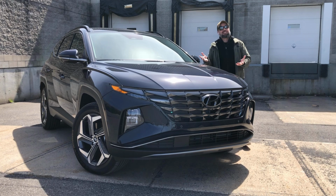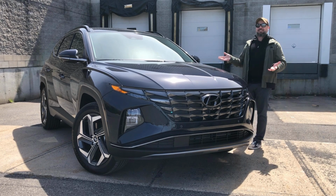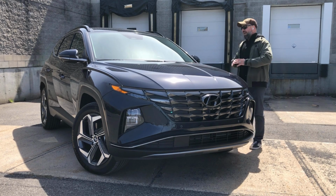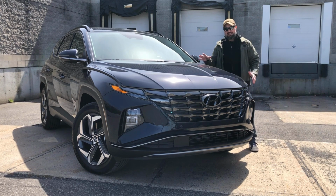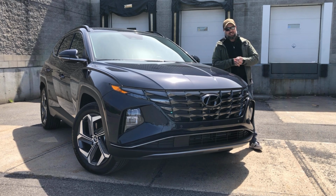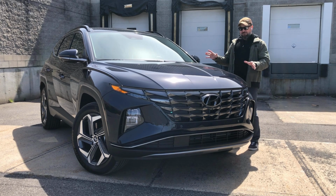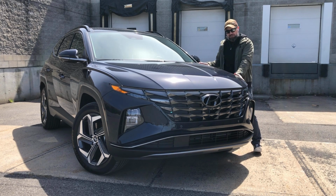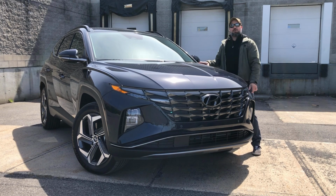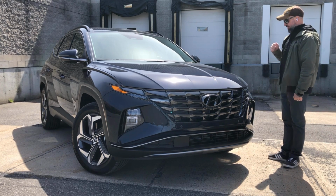Now, if that wasn't worrisome enough for the competition, this week I have a 2022 Hyundai Tucson. All new, ground up, A to Z, top to bottom, and it is as good as you would expect it to be. This is a key player in Hyundai's product portfolio, and for the 2022 model year, this all-new generation Tucson is just incredible. It is impossible to overlook, and it's very difficult to fault it.